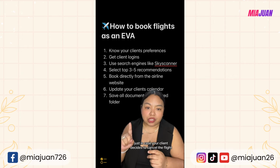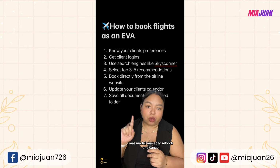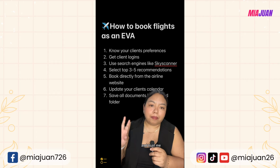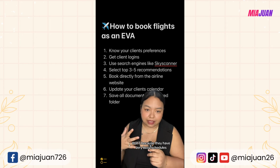Why? Because just in case your client decides to cancel the flight or move or rebook or whatever, mas madaling makapag-rebook and cancel at makakuha ng refund if you book directly sa website. If you use search engines kasi kadalasan ang hirap mag-book, mag-rebook or mag-cancel sa kanila at manghingi ng refund. And trust me, madalas talaga nagka-cancel at nagre-rebook ang mga clients. That's because they have very busy schedules.